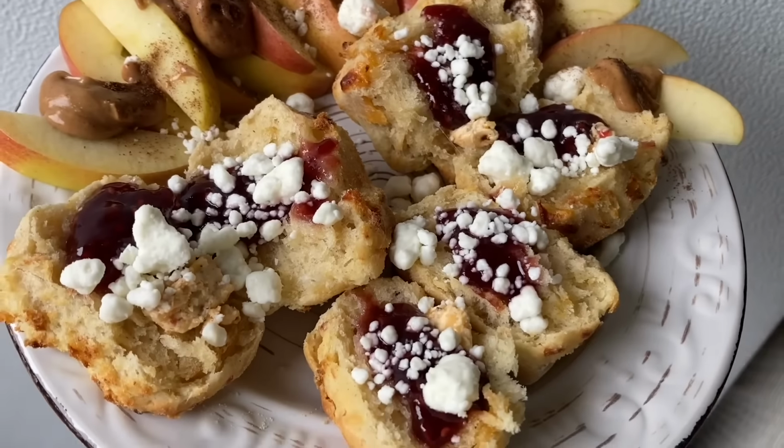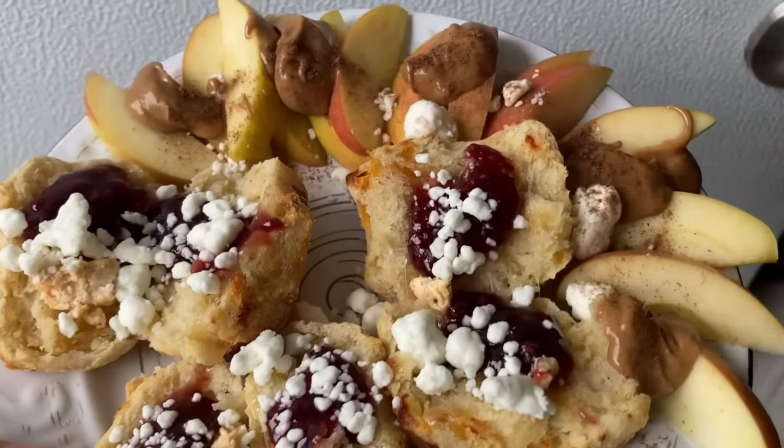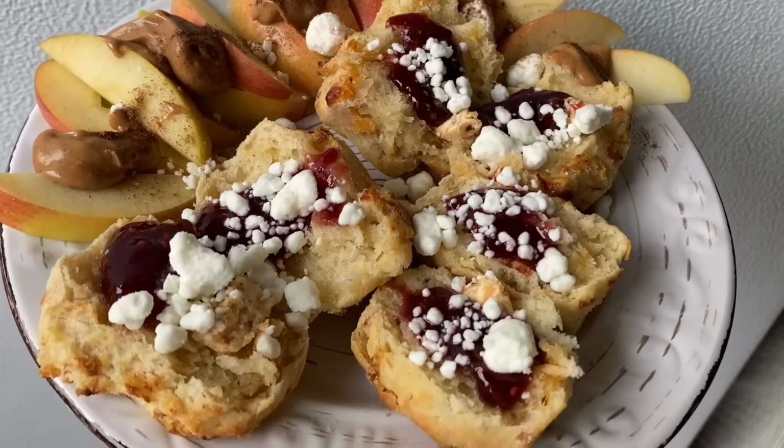And here's lunch. I've got three little cheddar biscuits with some jam and goat cheese, plus I have a little apple with peanut butter and cinnamon.